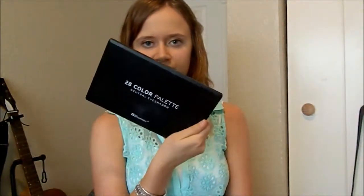And if you are one of those types that just wants to have one thing in their makeup collection, I definitely think this eyeshadow palette would be a very good thing for you to have, especially if you're not a beginner when it comes to eyeshadow. Then you can have more fun with this. And again, there are literally millions of tutorials on YouTube that can help you with this.